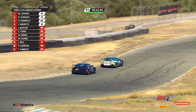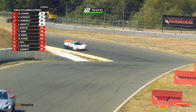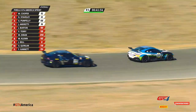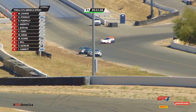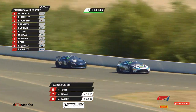And Spencer Papelli has closed up to just a tick over a half a second off of Staveley, so it's going to be a good little scrap too here, but this one is really, really close, and these guys have shown the willingness to get ultra racy early. It's been close at times. Well, that's an understatement. Yeah.